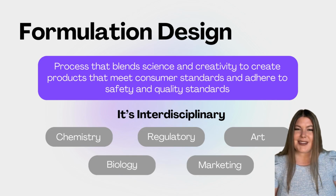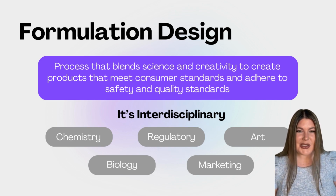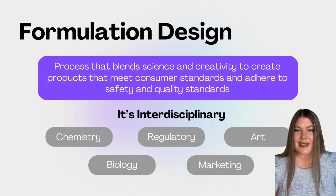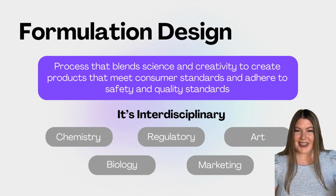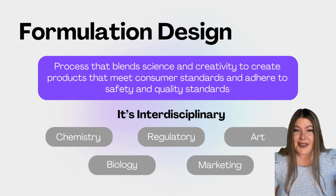Formulation design is a process that blends science and art together to create products that meet consumer expectations while also adhering to safety and quality standards. It's an area of the cosmetic industry that really blends technicalities and creativity together, and formulators need to have knowledge in areas even outside of science.